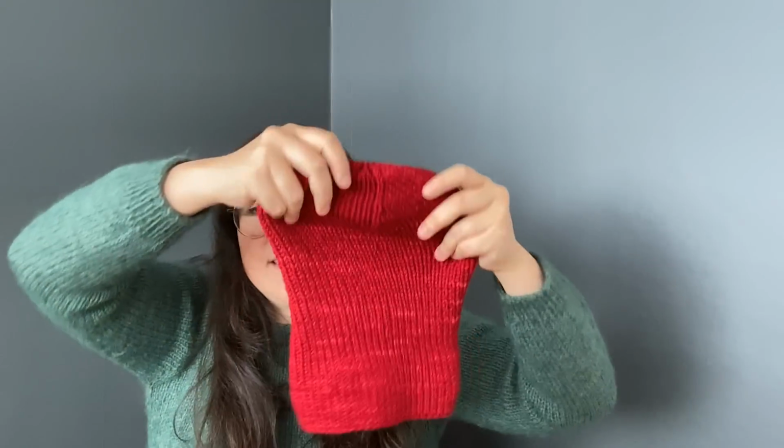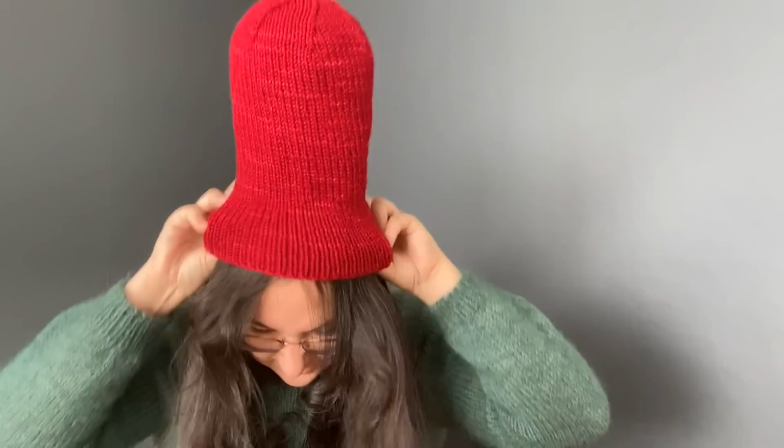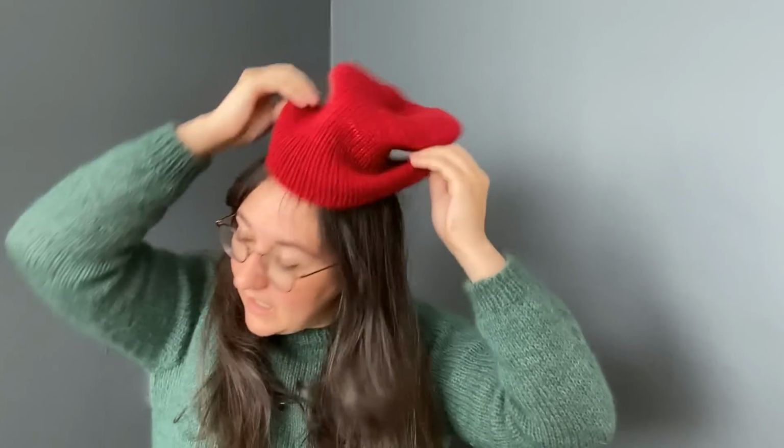This is it unfolded. I don't think I would ever wear it unfolded, because if I thought I looked like a gnome before, I look like one now. If I took my thumbnails for my video, that's what my thumbnail would be, but I don't. But I do find that folding it up a little bit, it's pretty much perfect.